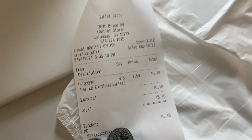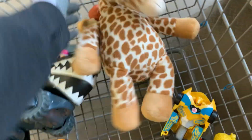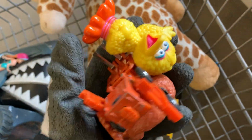Okay, so I spent $15.10, and I'm going to show you what I walked out of the store with. I got the For Real monkey, which I think was a win. I might be able to make my money back with him. I've got to look up comps. I got this little vehicle, which I think I can test on my new channel. Both of those products, actually. This product I can put on my new channel. I got a few of these little Sesame Street characters and then some Transformers.